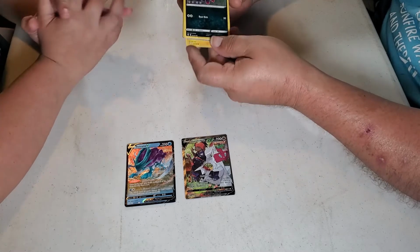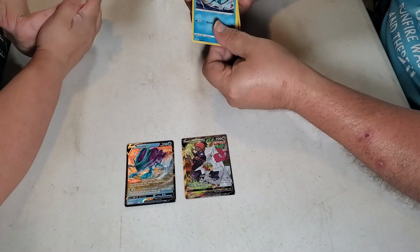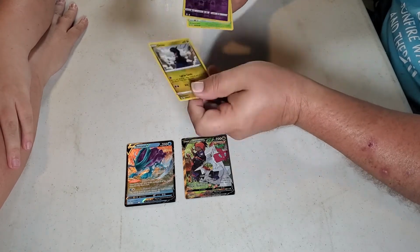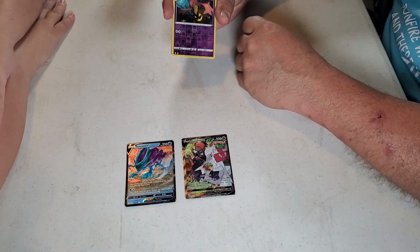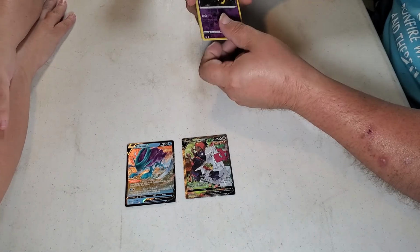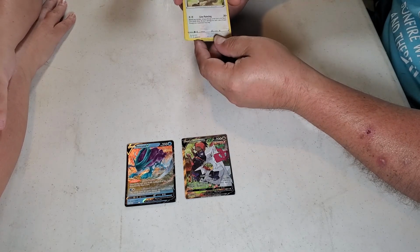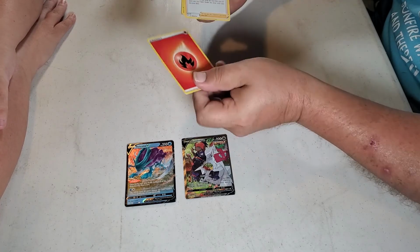Mareep. Zorua. This is my only chance to win, otherwise I think she wins. Tentacool, Hoppip, you see all these. Dino, my reverse holo is the Gorgeist, which is kind of a fun Pokemon. I like Gorgeist. Jack-o'-lantern on steroids. Hey, Halloween's coming up. That's right. It'll probably be out by then. I got a Smeargle for my rare.